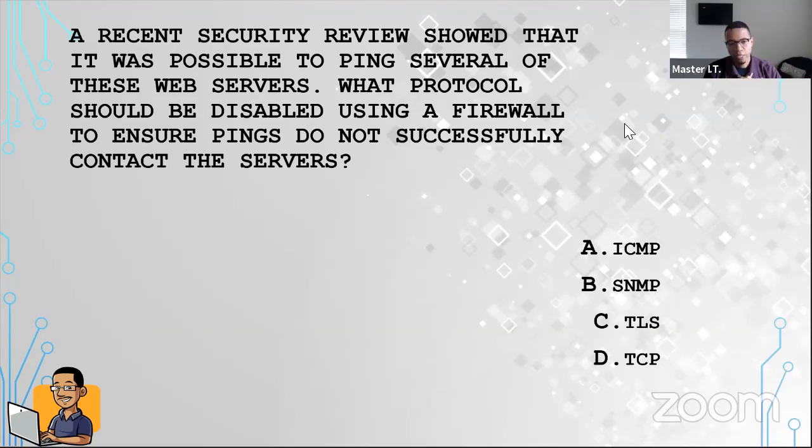All right, so a recent security review showed that it was possible to ping several of these web servers. What protocol should be disabled using a firewall to ensure pings do not successfully contact the servers? So what do you need to disable so pings cannot contact the server?